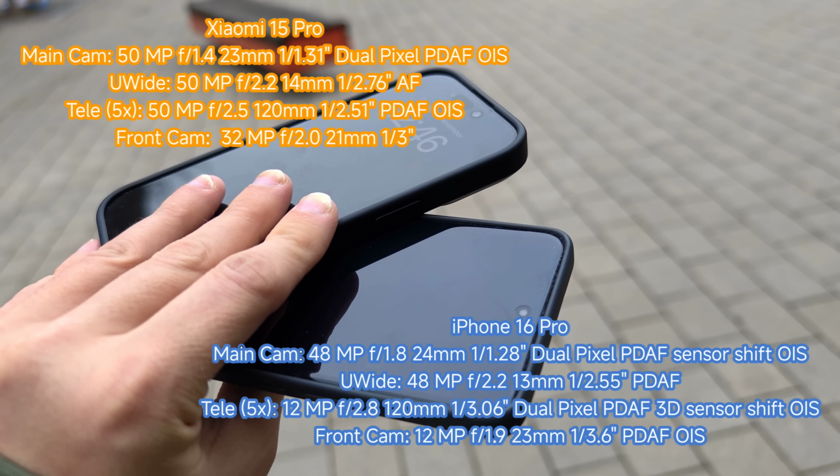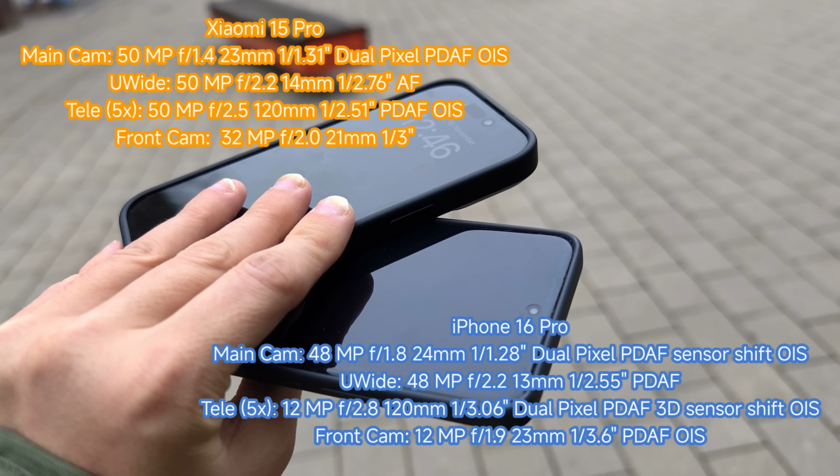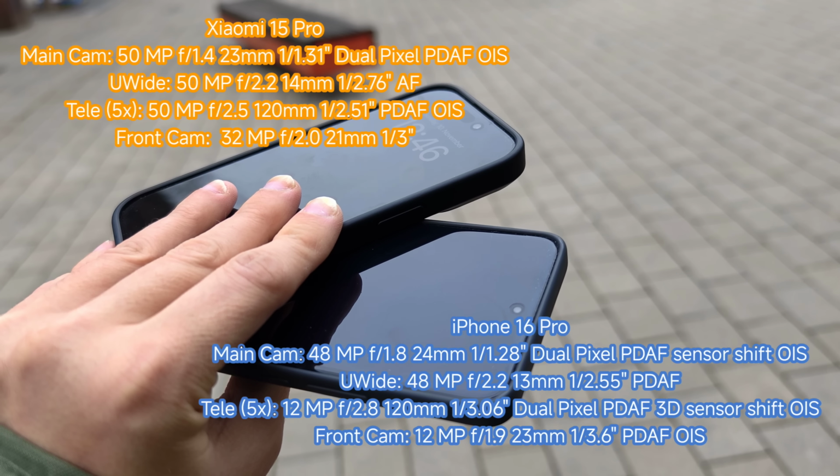50 megapixels on Xiaomi, and I think it's 12 megapixels here on the iPhone. So I think we start off with front-facing video.